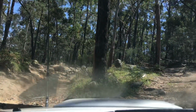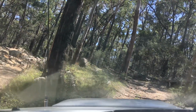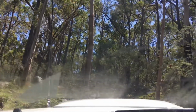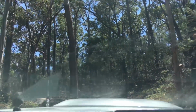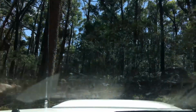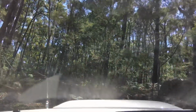So I'm taking this chicken track here. This is, what was this called? Soil Pit. I'm just trying to think, should I go up Soil Pit or not? I can't remember what the rest of it's like. It's been so long, but I'm pretty sure it's not too bad. We're just going to cruise up, and when we get to a point where we go, nah, we're going to turn around if we need to, or if there's too many trees or whatever.